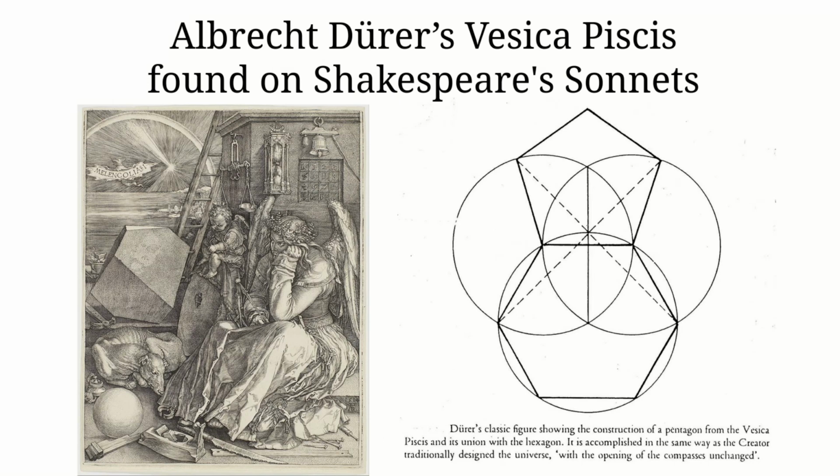Hello, viewers. Albrecht Durer's Vesica Piscis, found on Shakespeare's Sonnets. Here's our rather statuesque, apparently androgynous angel on Melancholia 1. And here is Albrecht Durer's Vesica Piscis, which generates a pentagon from a hexagon.